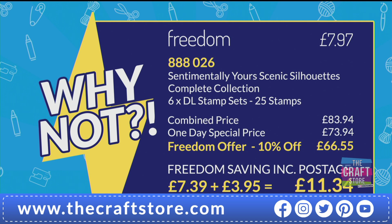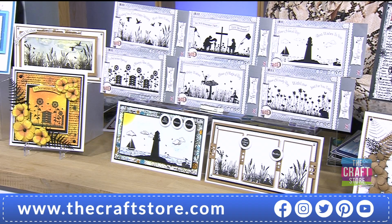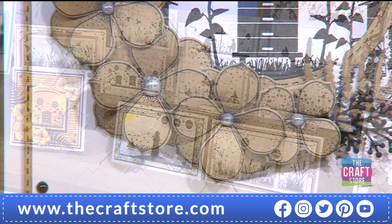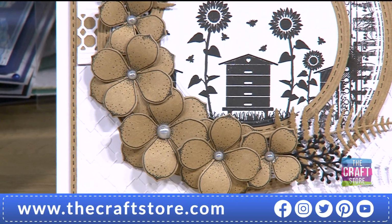There's the page that explains how we break this all down for you. Even once we take into consideration postage and packaging, you can still see that you're making those savings. So don't miss out on these. Look at that, 2 payments of just £33.28. You are saving £17.39 there. 888026 is the item number.